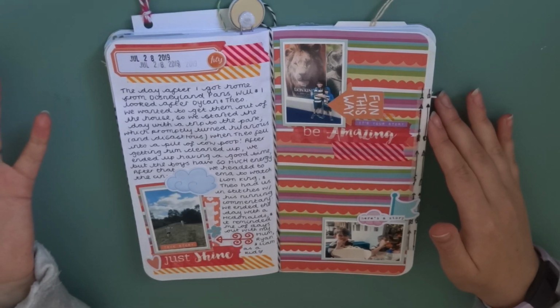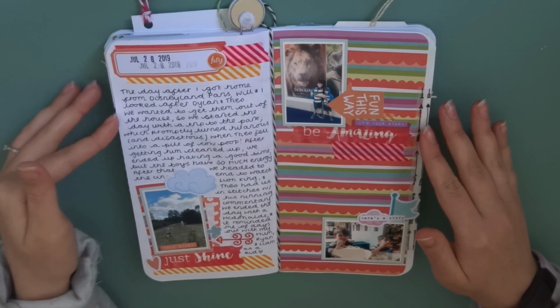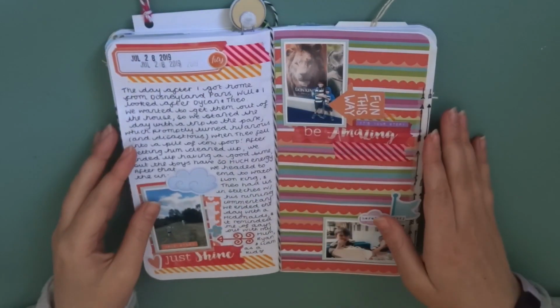I like to add the date where possible, if I can remember the date, or go back and double check, because I just think it'll be interesting in future to go back and have a look. So yeah, as far as possible I do add the date to my pages.